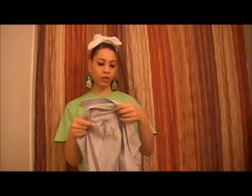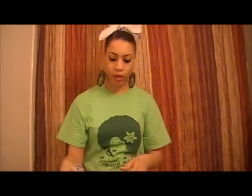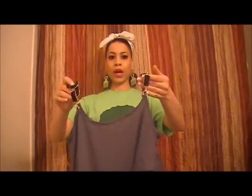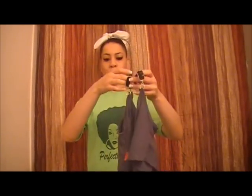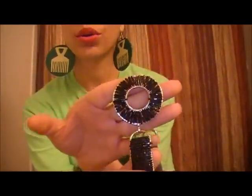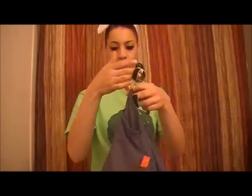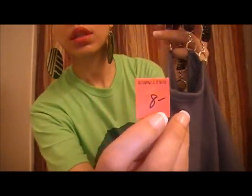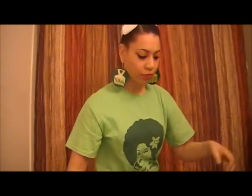This is New York and Company. This was 50% off. I thought this little shirt, now this wasn't on sale either. I thought this would be cute, something to wear out if I'm going out with my hubby or something. I thought it was cute, the little detailing on the shoulders. I thought that was so cute. This was $8, so that wasn't too bad. I had to pay regular price for that. Okay, that's all for the Goodwill stuff.